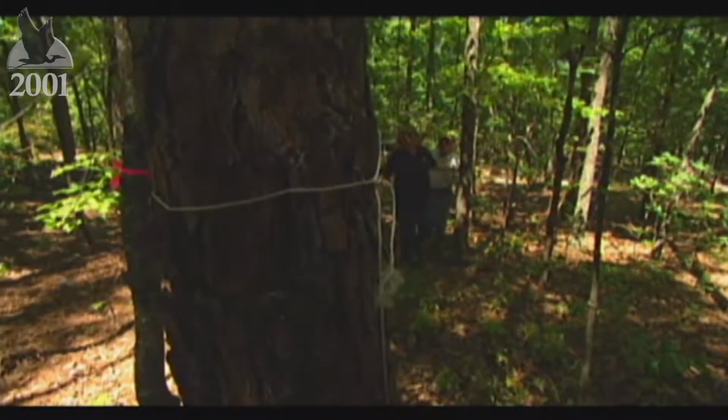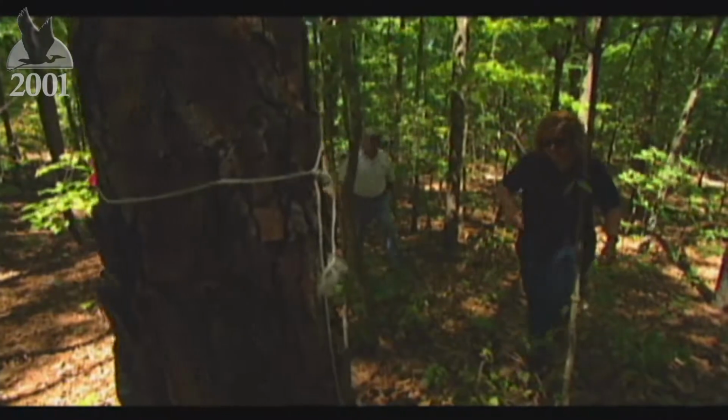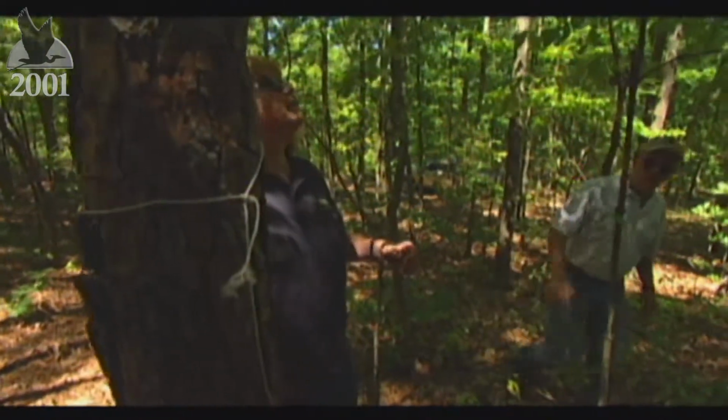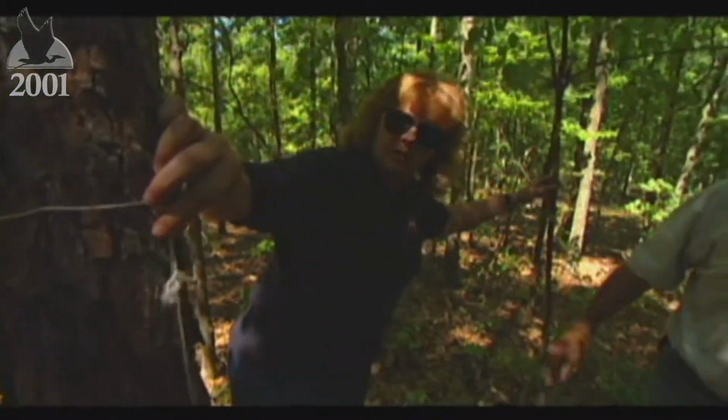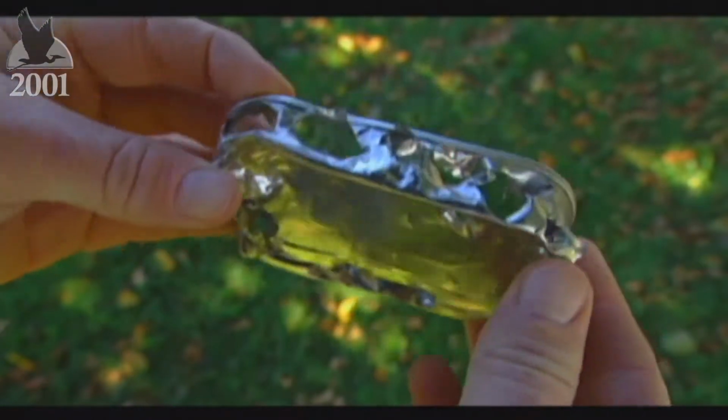But I don't see any bait. Back at the bait station, it's a bit of a mystery. The string's been broken from the tree. Only after an extensive search is proof positive uncovered. The unmistakable sign of a bear's fondness for sardines.